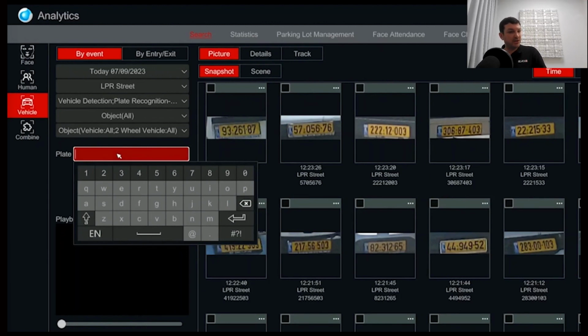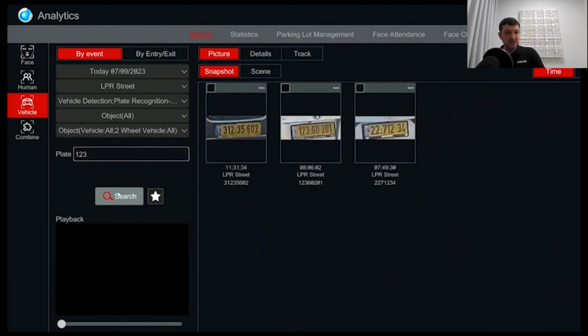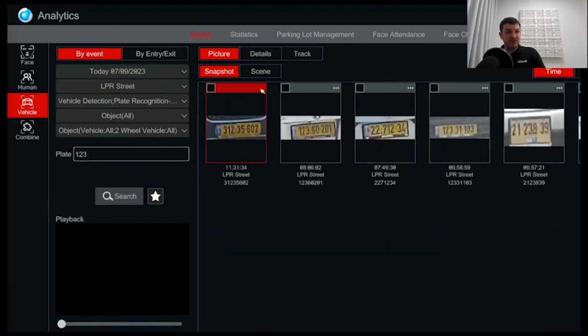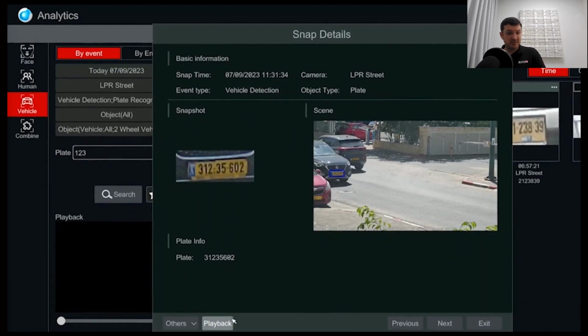You can even search for partial plates. So all plates with the sequence 1, 2, 3 will appear, as you can see. And then we can click on the 3 dots to review the snap details and hit play to obviously play back the footage.